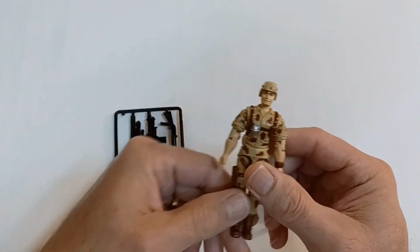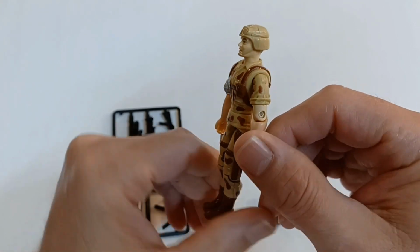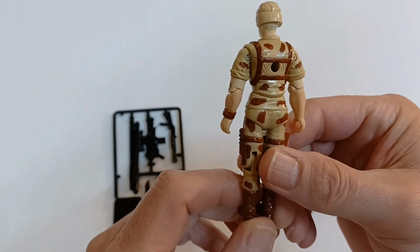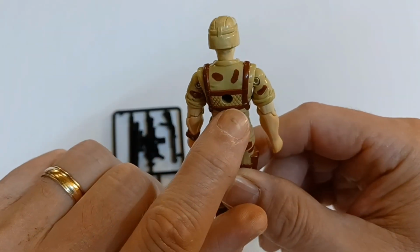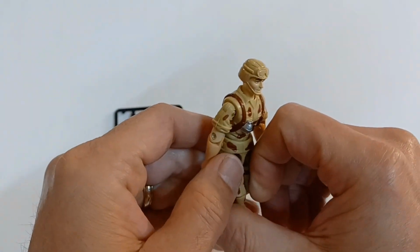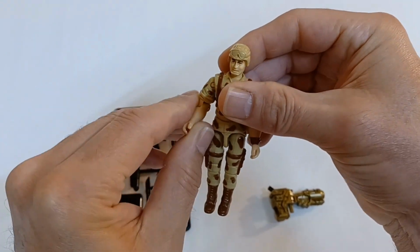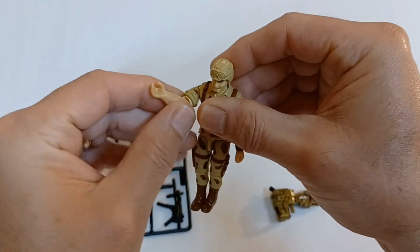Let's take a look at Duke a little closer first. Here he is in his desert camo fatigues. He has that hole in the back that was for his screw to hold him together, and also to put backpacks on the other Joes. One thing I really liked about the Joes versus the Star Wars action figures back in the day is the much better articulation.